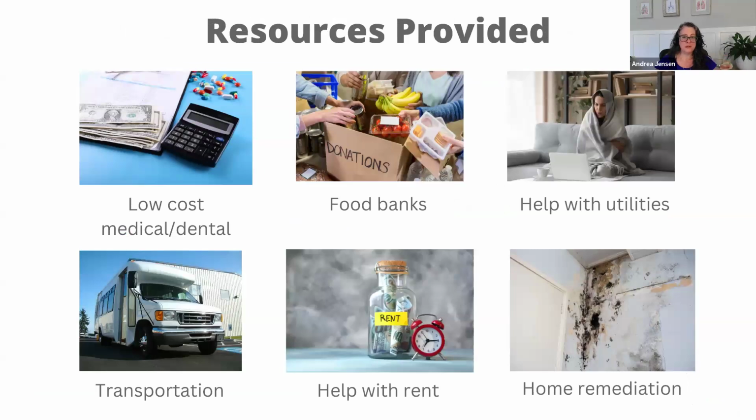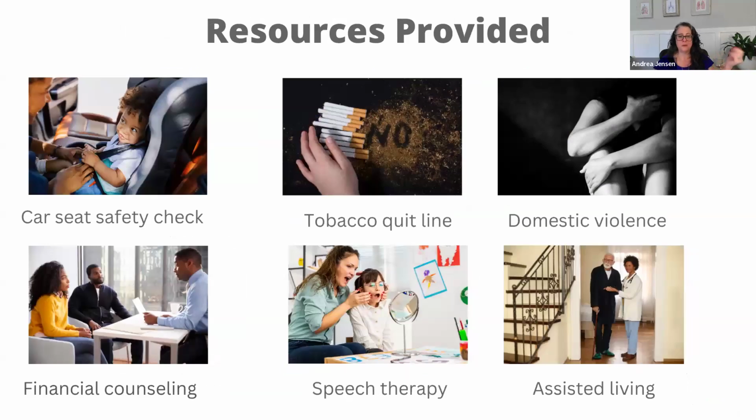So these are some of the resources we help them with: rent, food banks, utilities, transportation, home remediation, all these other resources. In fact, I just helped someone find assisted living for their family members, speech therapy, financial counseling. We cover the whole gamut. We know they're not going to focus on their asthma. They're cold, they're hungry, and they're about to be evicted from their home. None of that matters. And so we help them with all areas of their life.